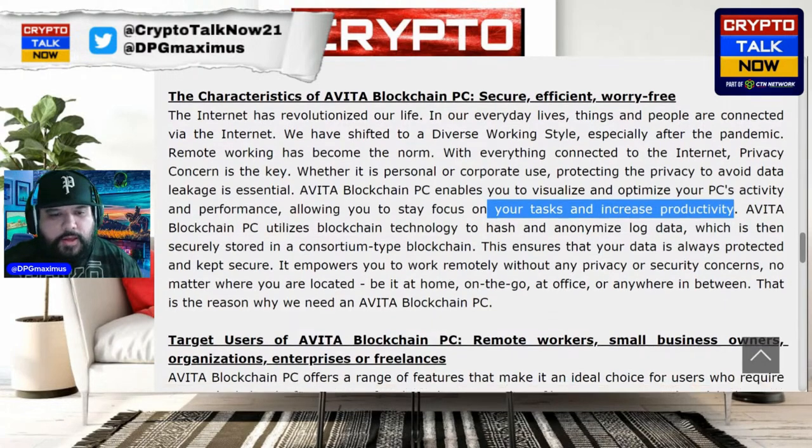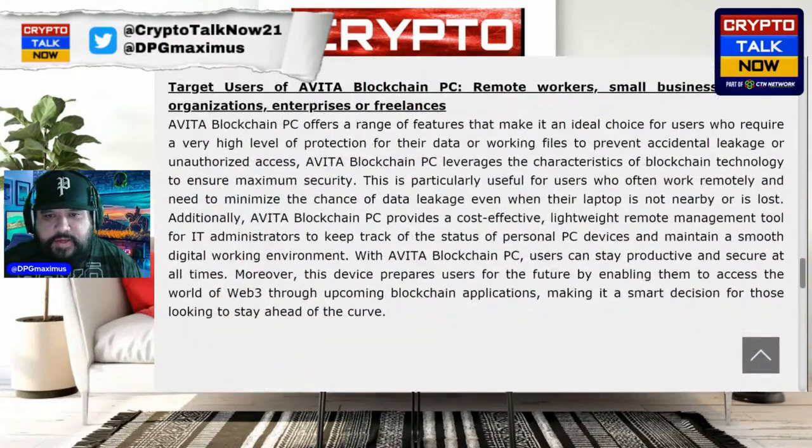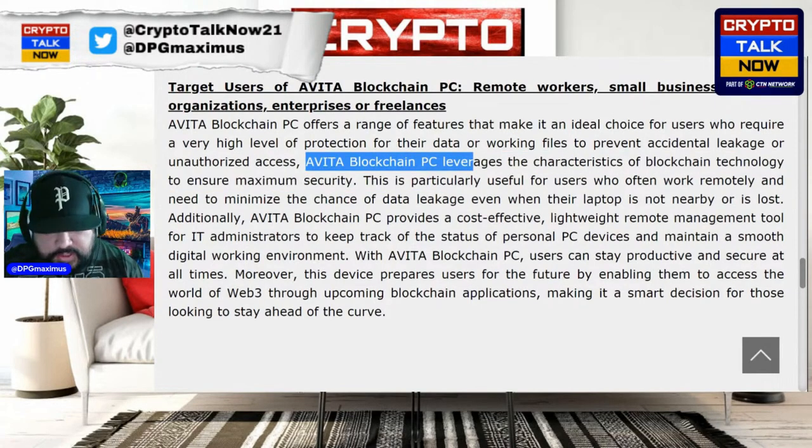All right. How about this? Let's go further down to this part right here. Where the heck is this? Avita, oh, here it is. Avita blockchain PC leverages the characteristics of blockchain technology to ensure maximum security. This is particularly useful for users who often work remotely. Remember, they put so much emphasis on this whole concept of working remotely, especially due to the pandemic, right? The people of Japan have definitely recognized that, and the need to minimize the chance of data leakage, even when their laptop is not nearby or is lost.